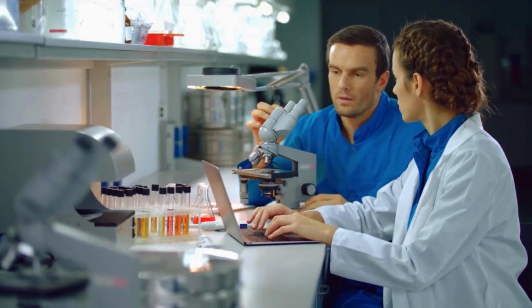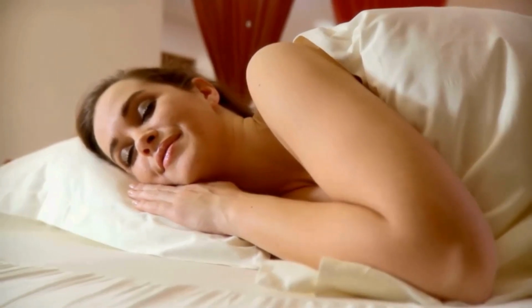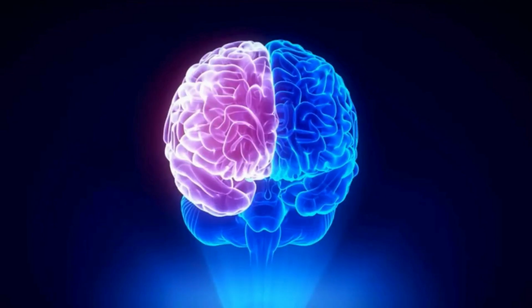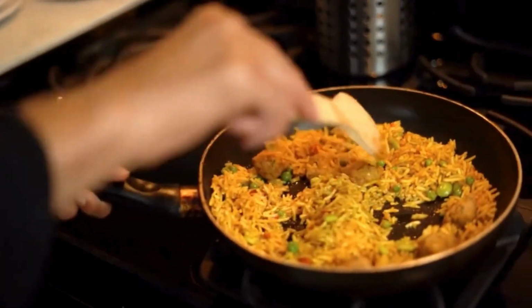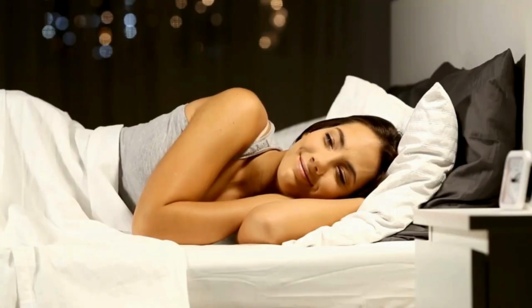A 2007 study in the American Journal of Clinical Nutrition found that those who ate jasmine rice 4 hours before bedtime slept faster and in half the time than usual. The researchers even found that jasmine rice provided more insulin, while increasing the tryptophan in the participants' brains. However, if you are also interested in weight loss, then jasmine rice before bed will not be the best choice.